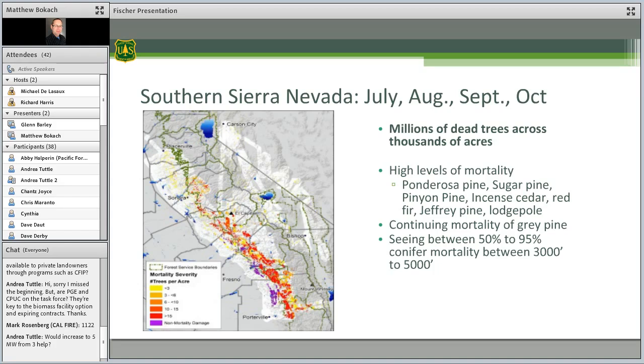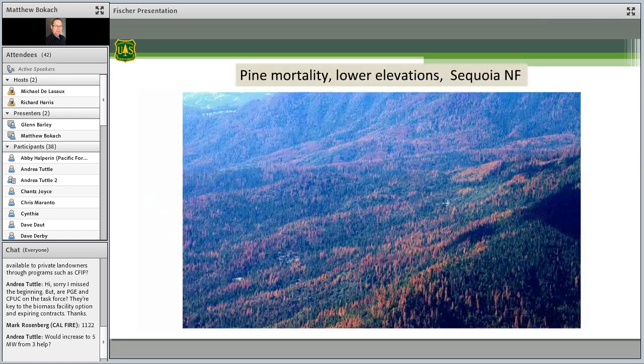This is probably roughly in descending order. One interesting thing to note here, incense cedar, which is often referred to as being pretty drought resistant and also pretty insect resistant, is also succumbing to these environmental factors. And of course, there's continuing mortality of gray pine, which is what we were really seeing a couple years ago down in the lower elevations below the national forests in the foothills. And again, 50 to 95% conifer mortality now across this large landscape between 3,000 and 5,000 to 6,000 feet in elevation.